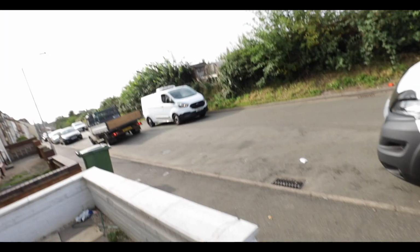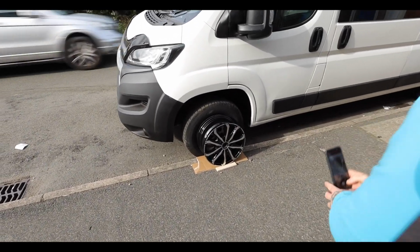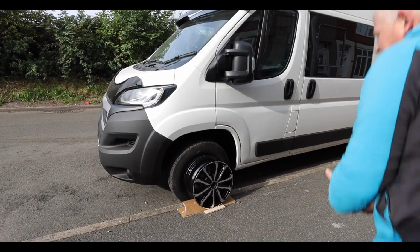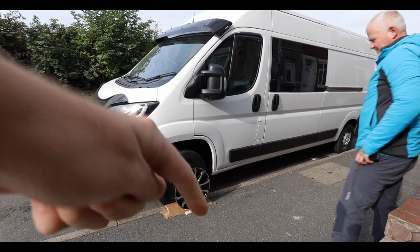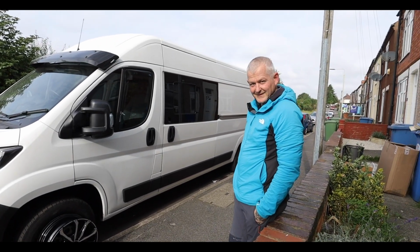The joys. Alright, so we've come outside to actually offer them up to the side of the van to see if they look good or not. I'll flip the camera around and show you, and then you can have a look to see if they look good yourselves. Yeah, I think they look sick, man. Let us know in the comments if you like them or not. If you don't like them, Rob's not going to be happy.